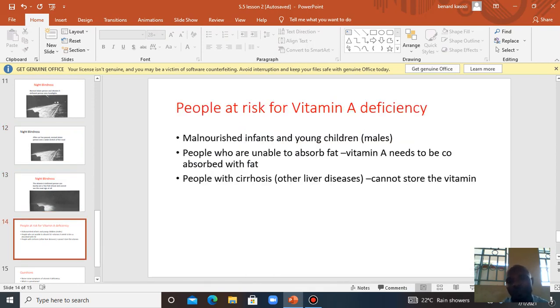Then people at risk for vitamin A deficiency are malnourished infants and young children, especially the males. Remember I said females normally have a lot of fat depots and can ably absorb vitamin A from whatever is eaten. Then people who are unable to absorb fat, because vitamin A needs to be co-absorbed with fat. So the moment you realize that the system of the person doesn't absorb vitamin A properly, you must accompany vitamin A rich foods with fat rich foods.